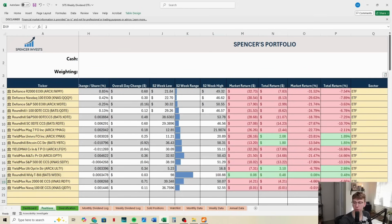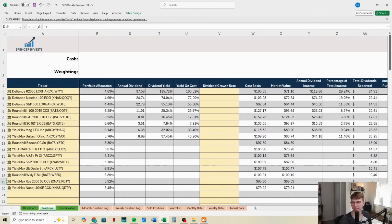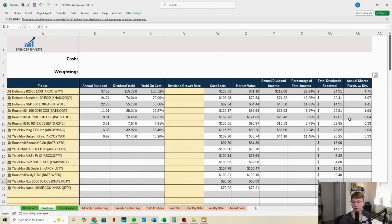So let's slide over and see what has paid us the most in dividends. Wow, some of these numbers are getting insane. Largest, of course, still is YMAX, holding its position by quite a bit. Then we have IWMY that has passed YMAG. That's crazy. 24.91 from IWMY. YMAG 23.82, and then we get into a lot of the 20s. Pretty decent RDTE and QQQY pay out quite a bit.